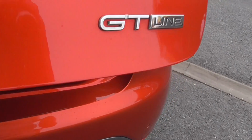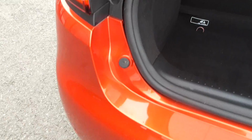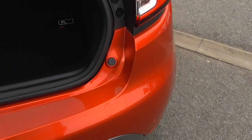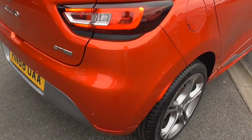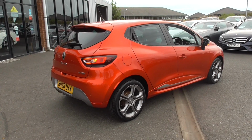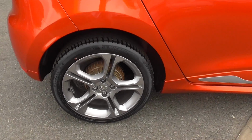Boots on these are a fantastic space, so as you can see, a lovely spacious boot. Very well maintained. The bumpers are all in nice order, no real marks that show mistreatment or carelessness there. Parking sensors on the rear. Privacy glass in the back as well to give it that nicer look. As you can see there, I've just walked away, it's locked itself. All the wheels are in exceptional order.